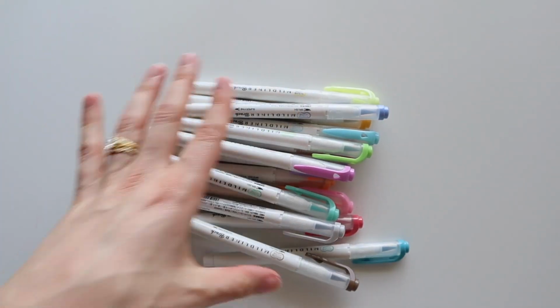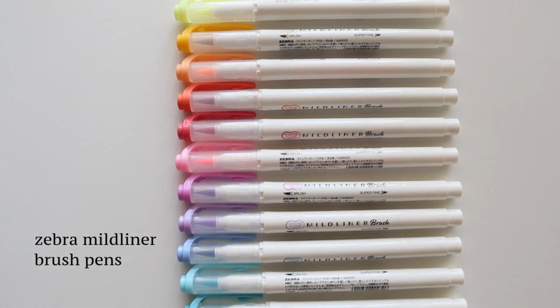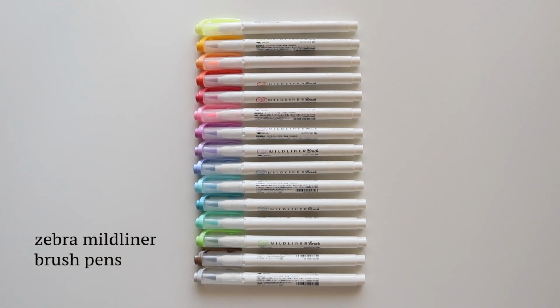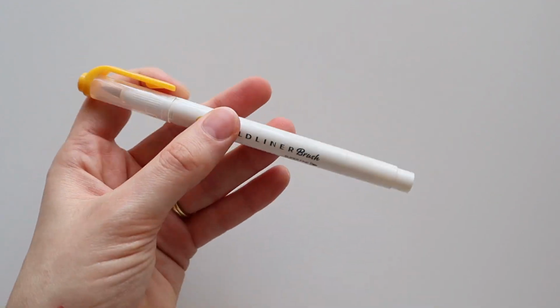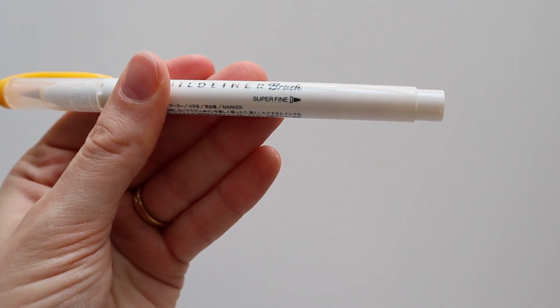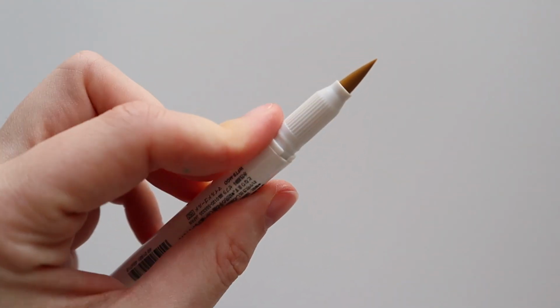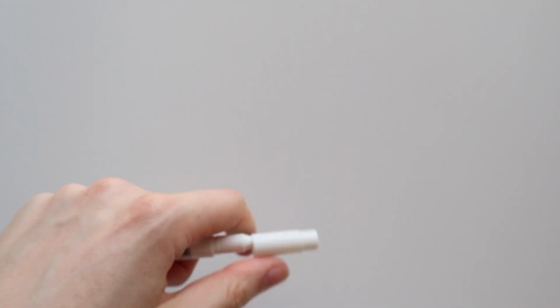Moving on, and these are the Zebra Mildliner brush pens, which are an extension to the Mildliner range. There's only 15 colours so far to this product, but the ones that are available are pretty good. Just like the Tombows, they're dual-ended with a brush tip and a fine tip. However, in comparison to the Zebra Mildliner highlighters, the fine tips on these ones are actually thinner. I believe they're called the extra fine tip. Correct me if I'm wrong.